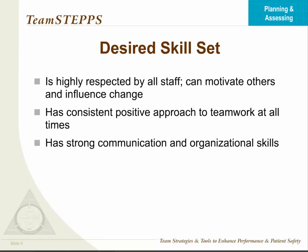So yeah, bouncing off of what Kip said, a champion must really possess skills that set them up to be an effective change maker. We feel that a champion needs to be highly respected by all staff. It needs to be people that can motivate others to influence change. They really need to be a person that has a positive approach to teamwork at all times, and can have those conversations of positive, constructive feedback with staff, and strong communication and organizational skills. Again, backed by having the support and the time and ability to be able to do the work and put in the time that it takes to implement TeamSTEPPS.